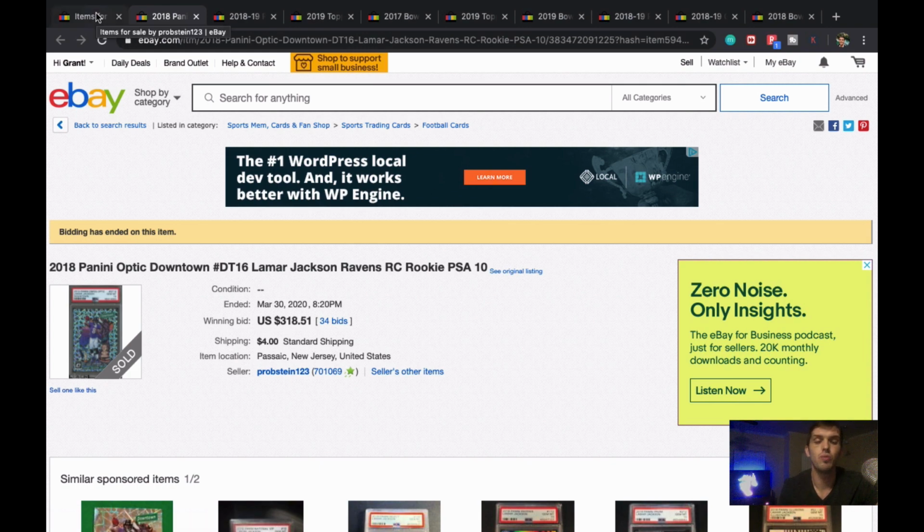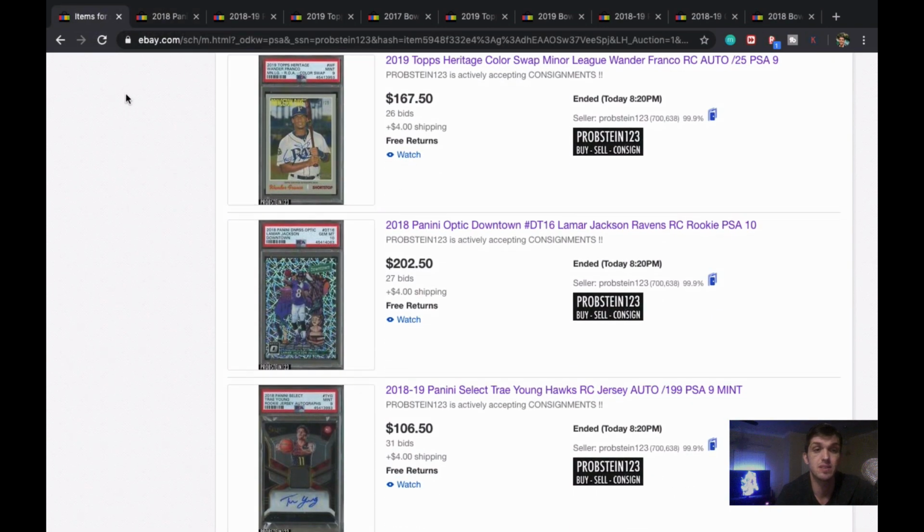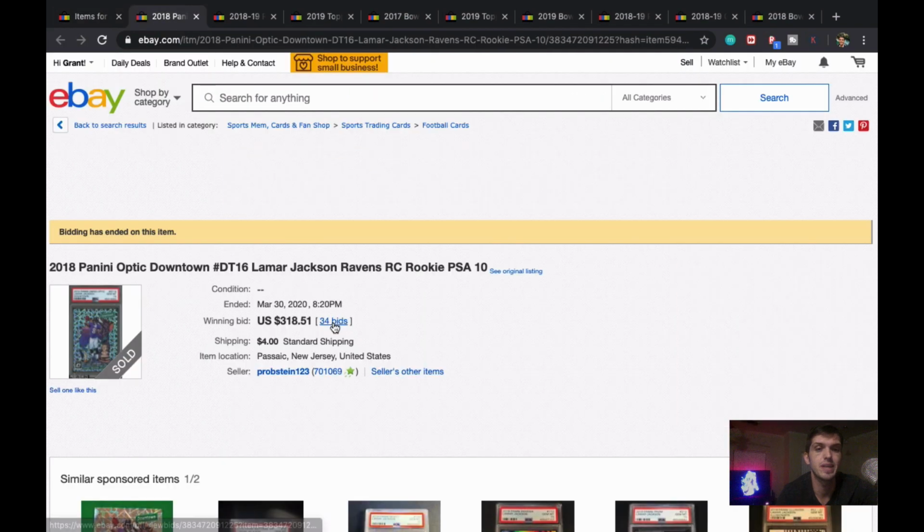All right. So that one went way, way higher than the one that I bid on. So that sort of shows you the trickery in Probstein. It's almost like if you are the second person, in a card that doesn't come up that often, people may have FOMO and they bid on it. So I'm kind of curious what that bid activity looks like because it jumped a lot. It went from 202 to 318.